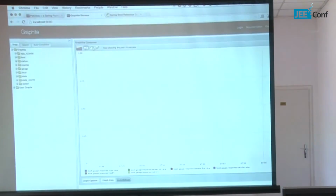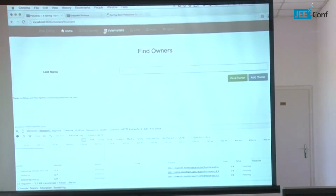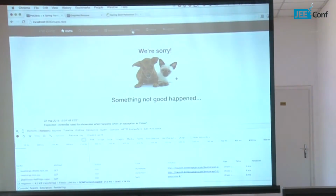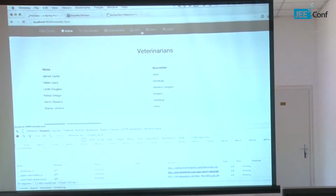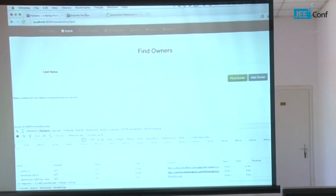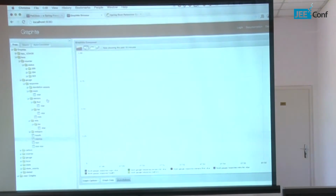So now I can again browse, it's just to get some metrics. And now I can check that. So let's say I will select recent data, and I say I want to see the past 10 minutes, and here I started getting my metrics.